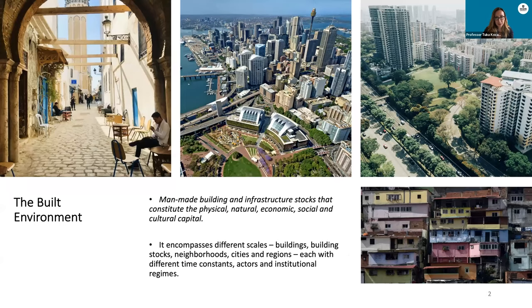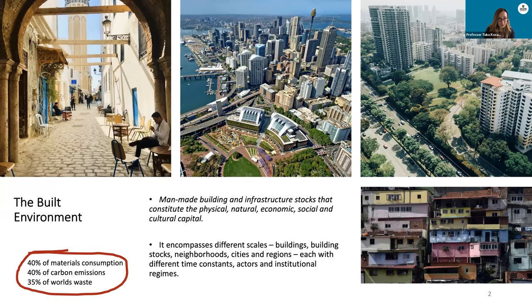Let's start with the definition of the built environment. The built environment is as old as humankind and includes man-made building and infrastructure stocks, which constitute the physical, natural, economic, social, and cultural capital. It is also composed of different scales, which could be buildings, neighborhoods, cities, regions, each with different time constants, actors, and institutional regimes. And as Nicole already pointed out, today, building operations consume vast amounts of natural resources, roughly 40% of all materials globally, and roughly 40% of all carbon emissions, while generating 35% of all the world's waste, of which most is being landfilled.